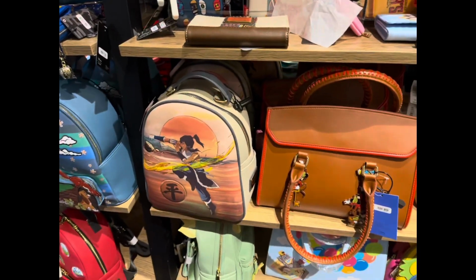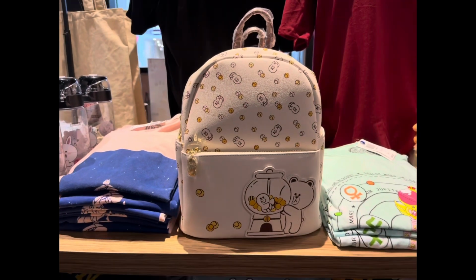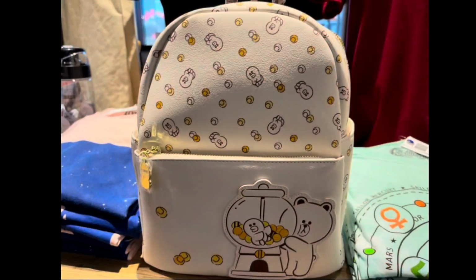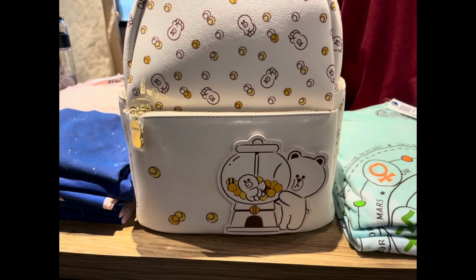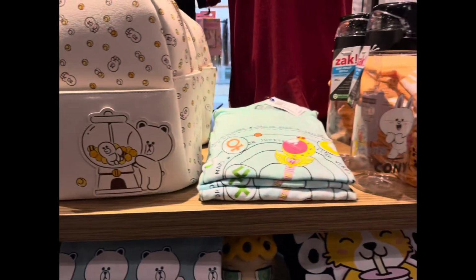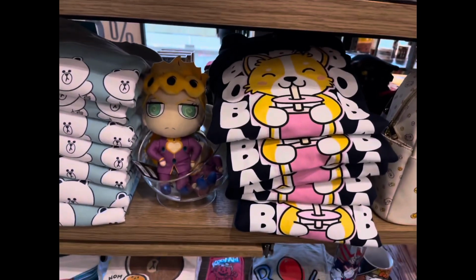But let me show you all some other new items that Boxlunch have. This is from Line Friends. And what y'all think about it? I like it. Yeah, I like this. I didn't get it because this is my first time seeing the stores.